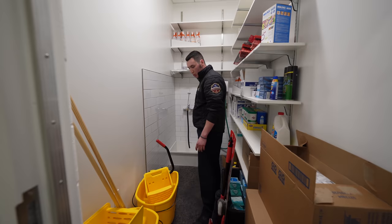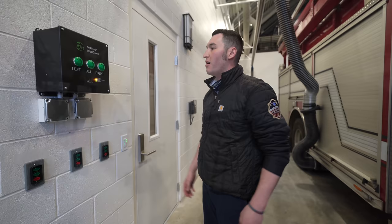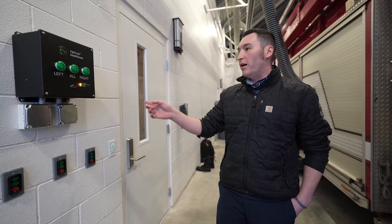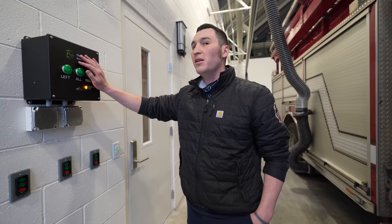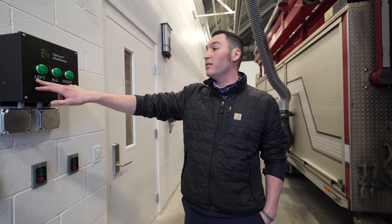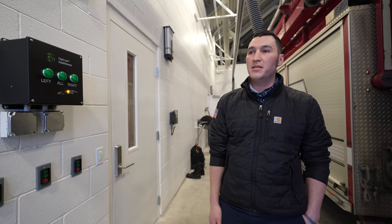Mops for floors and things like that. This is our Opticom box here. Basically what that allows us to do is, if we were heading out to a call right now, depending on which way we were going down the street, either to the east or to the west, I can hit one of these buttons, and it will actually change the light so that we can go through that specific light. So if I hit the right, it would go to the west light, and if I hit left, it would go to the east light. If I hit all, it'll stop both of those lights so we can go through the light safely.